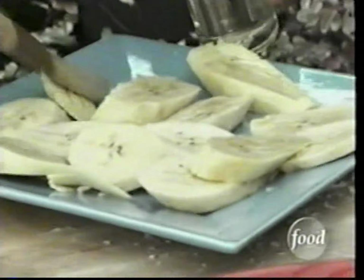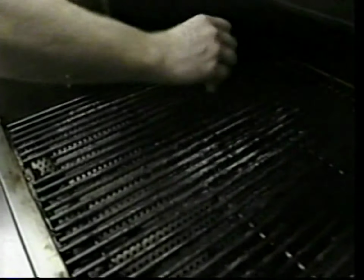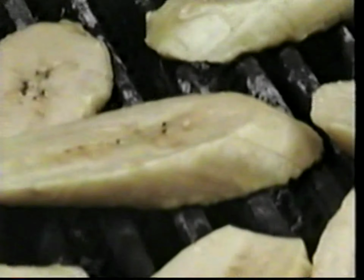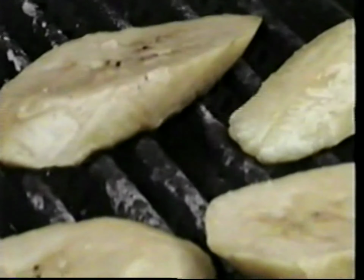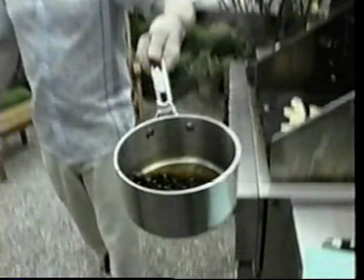A little canola oil. A little salt. Let's go. Nice hot grill. And these aren't gonna take too long to cook. Basically, we just wanna sort of warm them through, maybe get some nice grill marks on both sides. The natural sugars of the plantains will actually start to caramelize because of the direct heat of the grill. And then we'll glaze them with our rum and brown sugar glaze. You know you want to come back for that.